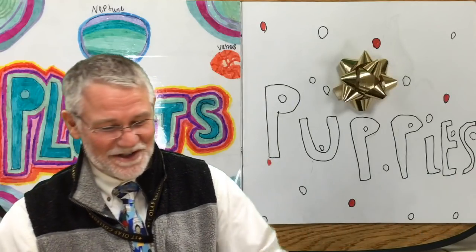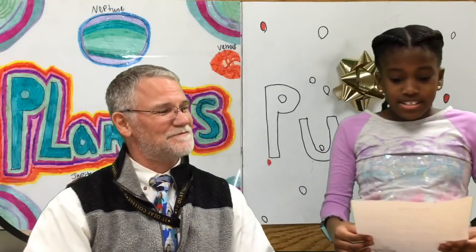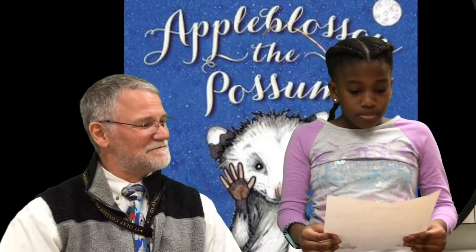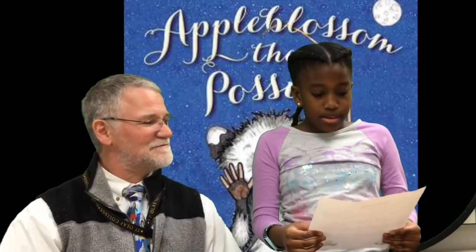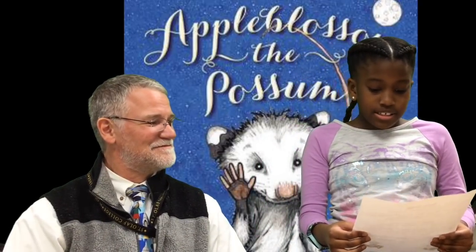Travell's got a book to share with us from Mr. Sherva's class. What's your book? I'm here to tell you about one of my favorite books, Apple Blossom the Possum by Holly Goldberg Sloan. Apple Blossom the Possum is about a possum named Apple Blossom, and she has 13 brothers and sisters.